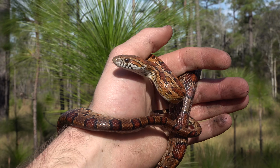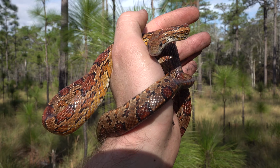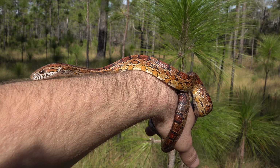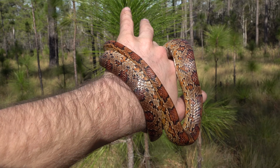I'm super excited to be seeing snakes just because up north it is definitely the end of the year. But we got a nice little extension here. Any little vacation is appreciated. And I love corn snakes.